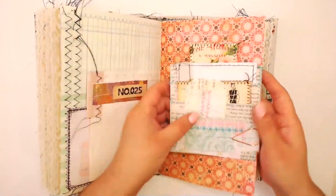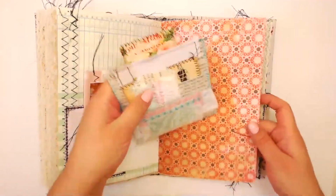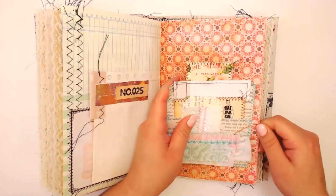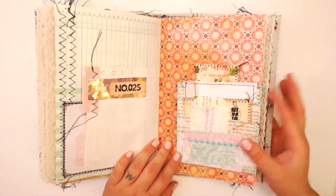Okay, and then this pocket, of course, you can take out and you can move it around. It's decorated on the back. There's also collage on the back of that, as well as on the front. Isn't that pretty?